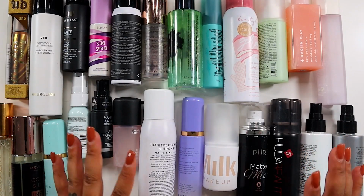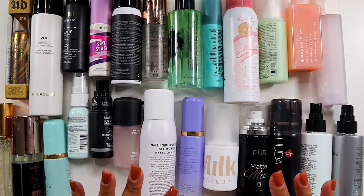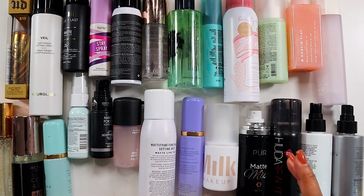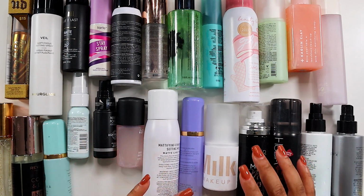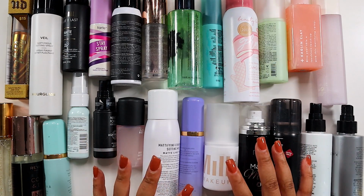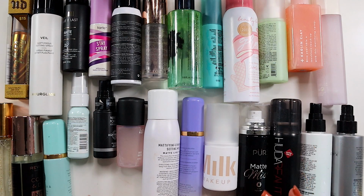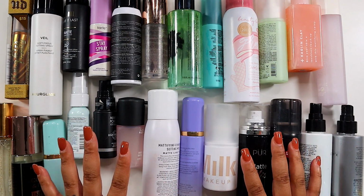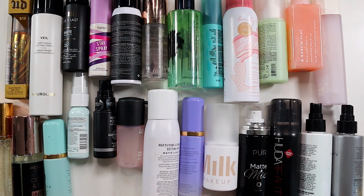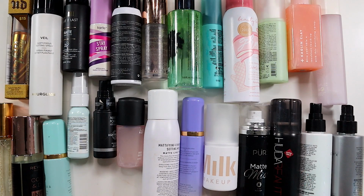Okay, you guys, so I say this is going to be easy, but then I look at these setting sprays and I'm like, oh, I love all of these. So there's 25 setting sprays. I wonder how many you guessed. There's 25 setting sprays sitting in front of me. I have one more setting spray, which is my One Size setting spray. I absolutely love that setting spray, as you guys know. So that one ain't going nowhere. So I have 26 setting sprays, and we're going to try to cut this down like we did with everything else.